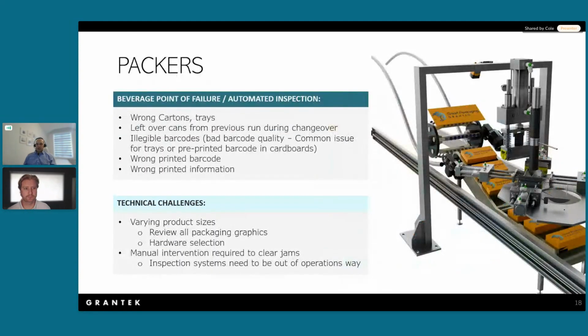Definitely. Yeah, and the next one here is packers. Packers can be applied for can lines and bottle lines, but basically points of failure are wrong cartons, trays, leftover cans or bottles from the previous run, and this is very common, especially, as I said, on the shift change. If they're doing a changeover, that can happen if you don't have an automated system to catch that. Also illegible barcodes, wrong printed barcodes, wrong printed information from suppliers. Automated systems, as I said, can help, having live inspections on the packers, and being able to catch or reject the wrong packer if it happens.